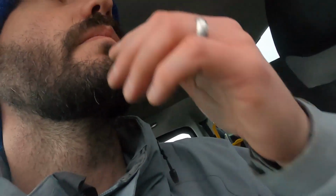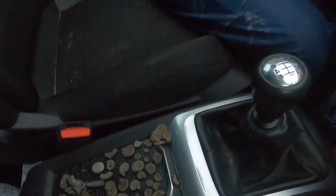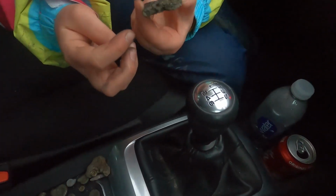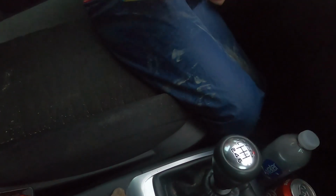I've got a little one in a rock. A little one. That can go down there with them. That's alright. That's another one. Got a few in a rock. They're a bit rubbishy ones. And that would have been a good belemnite.